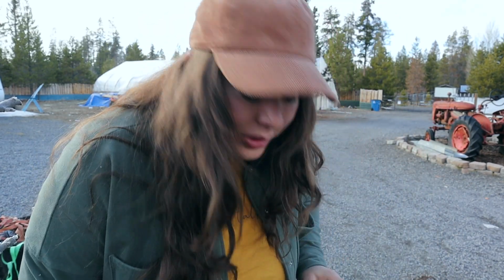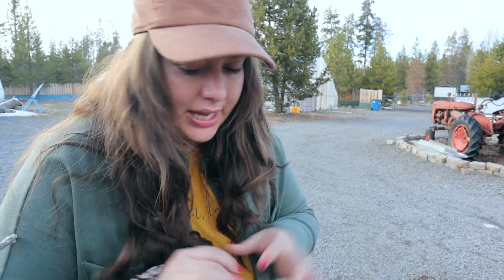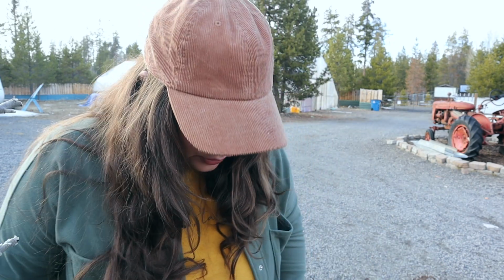Okay, so I'm gonna start with some of the bushes, and some of these I actually did not get at the nursery. It's called Four Seasons Nursery, I believe, and it might be in White City, right outside of Medford. These I actually got at a co-op. They didn't have any currants at the nursery, and I wanted currants. I made a list of what I wanted.